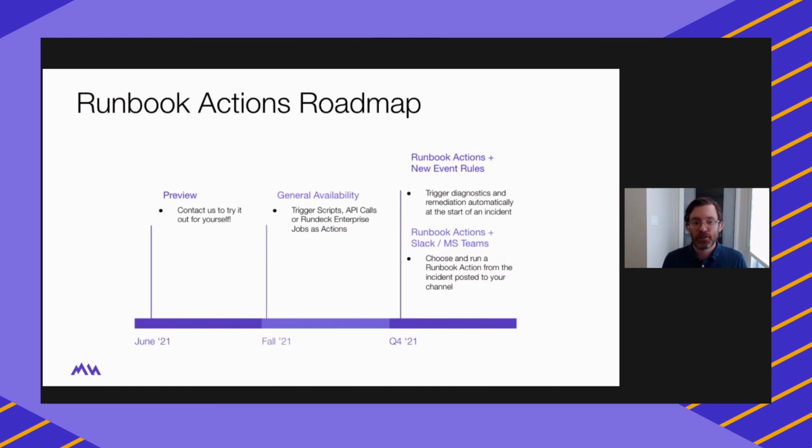Next, we will want to make it so you don't even need to push a button to trigger a Runbook action. Our next step will be to connect Runbook Actions to event rules so that you can use event data to decide what diagnostics or remediation action should be run at the start of an incident automatically. Finally, we want to make Runbook Actions available everywhere you work. Integrating Runbook Actions to Slack and Microsoft Teams will let your teams stay in one context when they are collaborating on an incident.